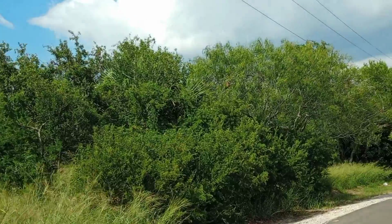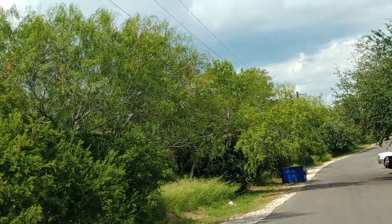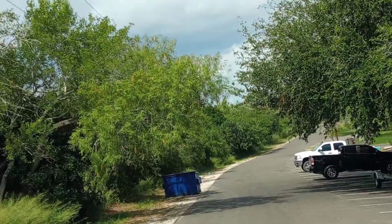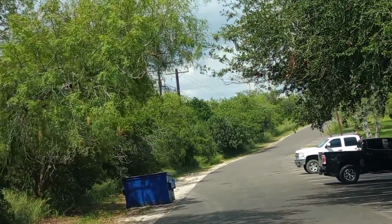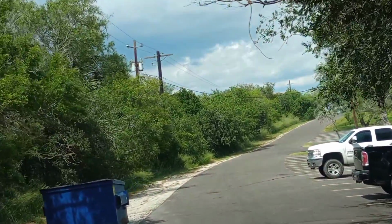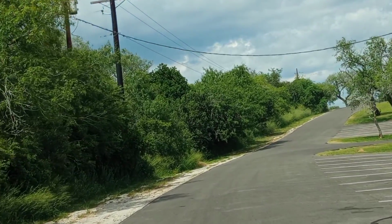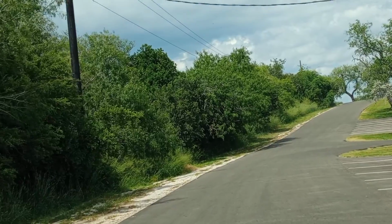We're going over to the Mesquite camping area. The Mesquite camping area is tent only. This side of the lake is the tent only area. They got RV camping on the other side of the lake. We'll be heading over that way in just a few minutes.